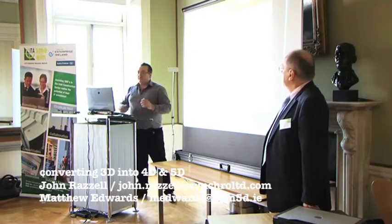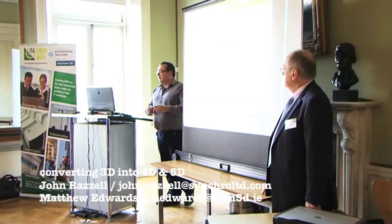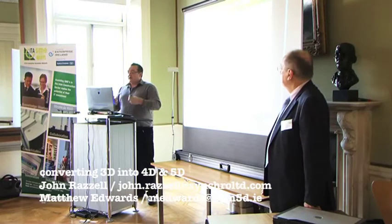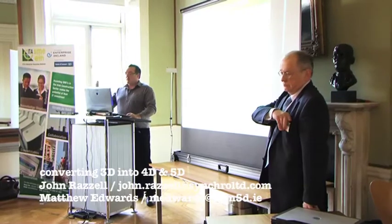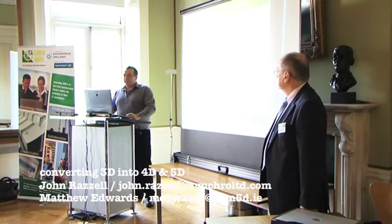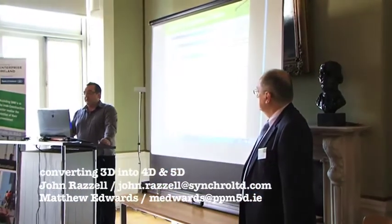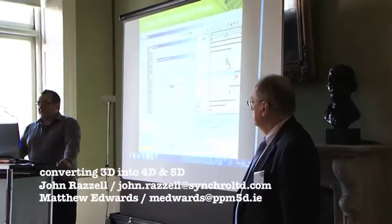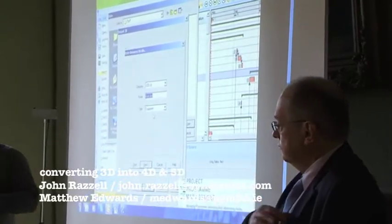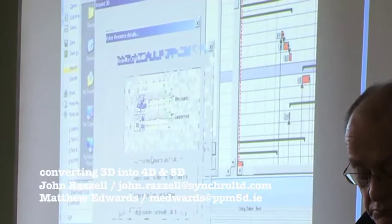So when we bring in these 3D objects, we're turning them into what we call a resource. They come in as a 3D object and they also come in as a resource, because we have to turn them into something in the world of 4D. So we import the 3D model in, we enter resource details, there's a company name like JCB for example, and the actual name is hoist and it's equipment, but it could also be location, it could be material as well, in the world of 4D.